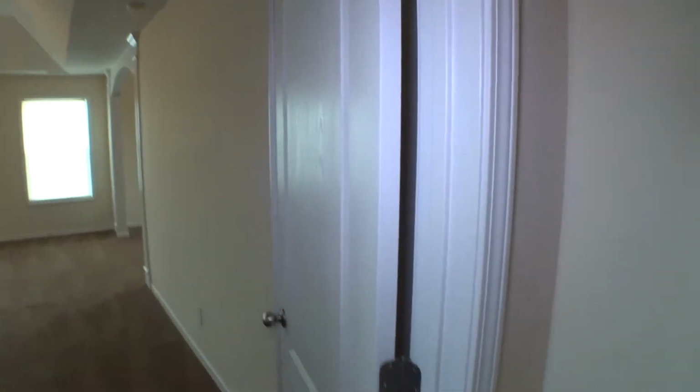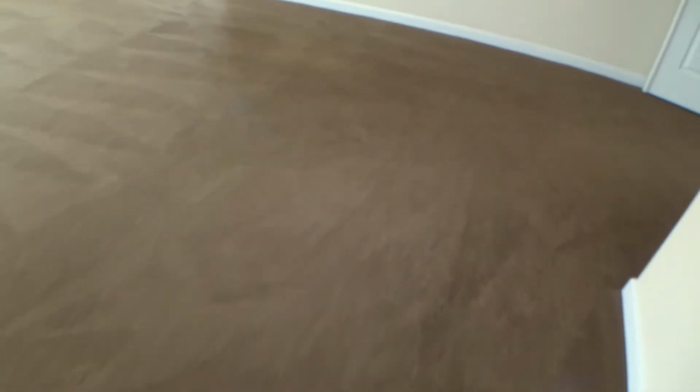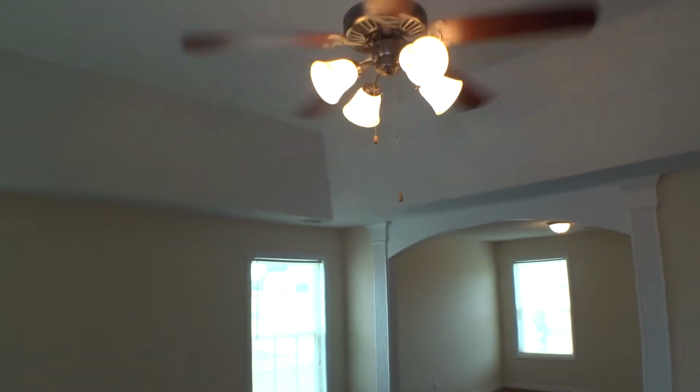Doors look good in and out. Carpet looks good. One-inch blinds, good condition right here. Baseboard look good, walls are looking good. Ceiling, good condition, fan and working properly. All the bulbs are good.